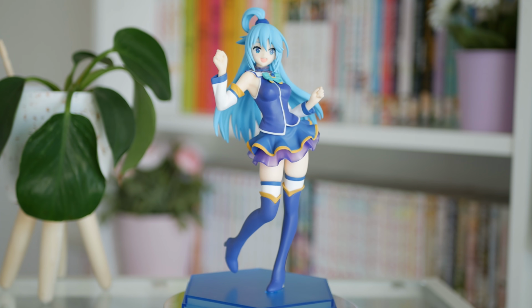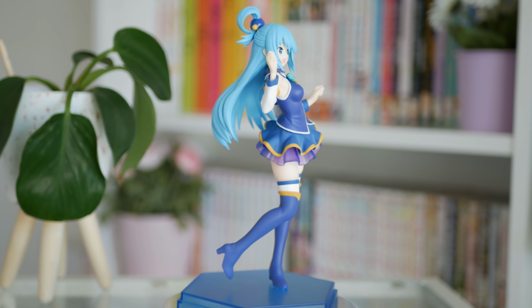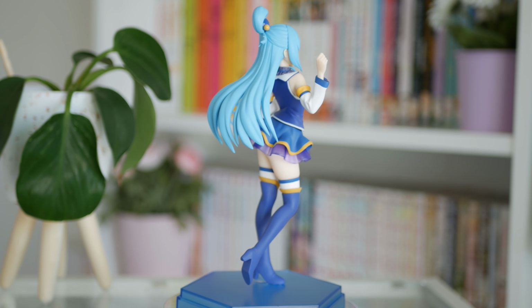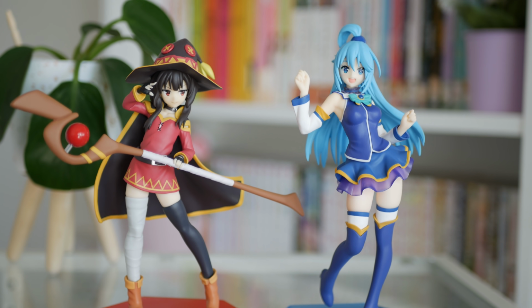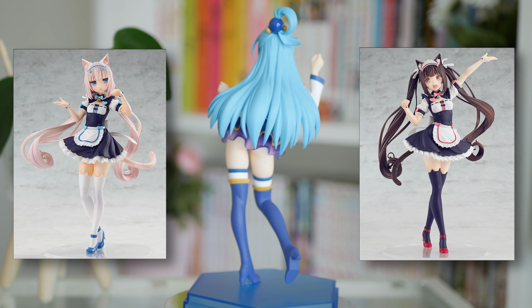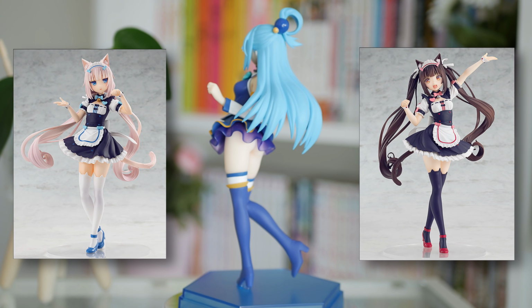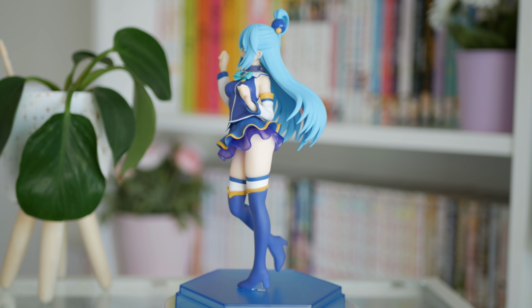And the second thing is Aqua doesn't have a lot of sculpt texture or details, which overall makes the figure look a little flat and plain. Megumin has a bit more dimension because she's got those leg bandages, a hat, and a staff. And when you compare them to Neko pop-up parades, they have so much detail and folds going on that when you first look at it, it looks really impressive. But you don't get that when you first look at Aqua.